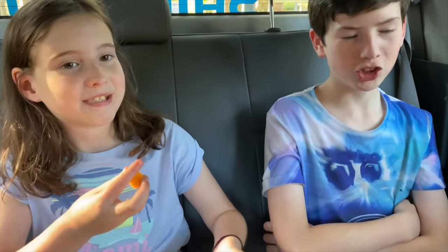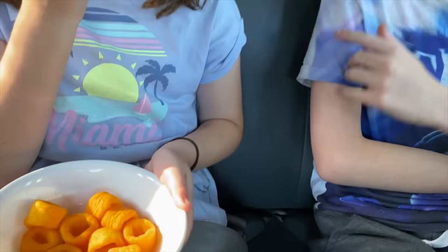So, guys, we're in the car with Aaliyah and Ollie. What are you guys eating? Well, I need to share my chips with him because Josh is probably going to eat them all, so he can't have them when he gets back. Oh, so you are hungry. You wanted a snack. So where are we going, guys? Scavenging. Scavenging, yeah.